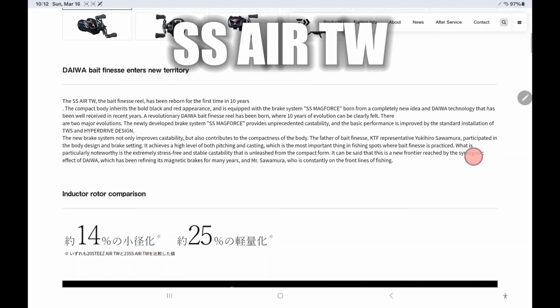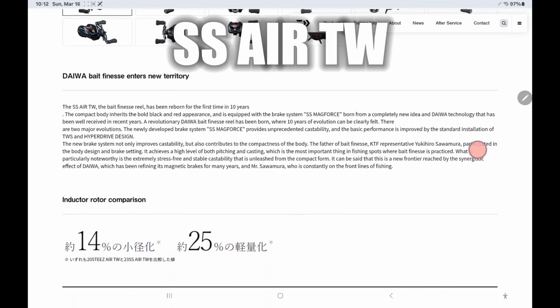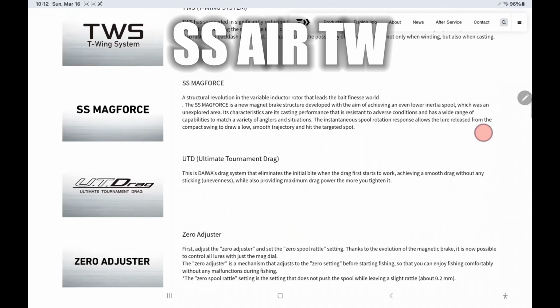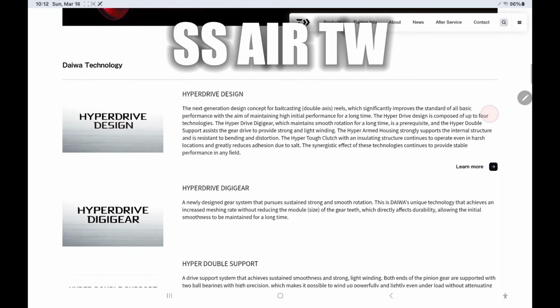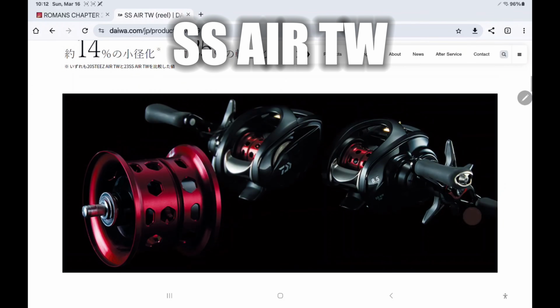Daiwa obviously did this to keep the SS Air weight heavier than the STEEZ. But don't let that fool you. I own the SS Air, and when it comes to the most important things you want for Bait Finesse, the SS Air TW is the highest spec BFS reel in Daiwa's lineup, even higher than the STEEZ Air.